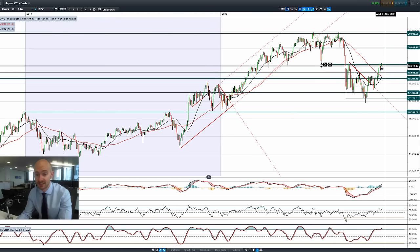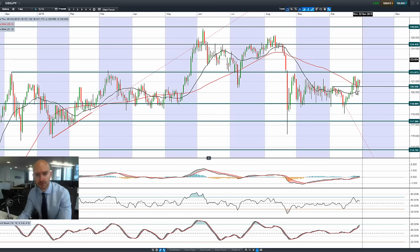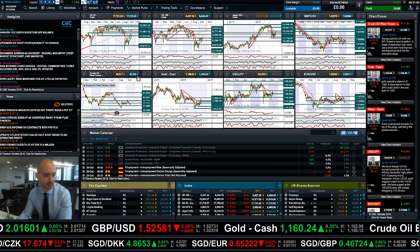19,104 is a potential resistance. That looks to be holding so far today. We closed top end of the range yesterday, reversed this morning, almost got a bullish crossover, golden cross on the moving averages. Other technicals are still neutral to overbought if you look at the slow stochastic. The MACD histogram is slowly tapering off, perhaps indicative of slowing momentum. Looking at dollar yen, you can see the bullish engulfing pattern yesterday, a reversal this morning. It bounced off 120.55. Any move higher will target 121.87 should the good times continue to roll.